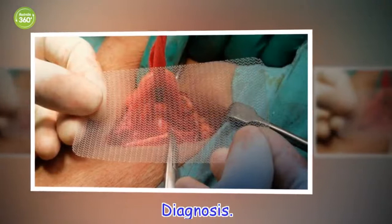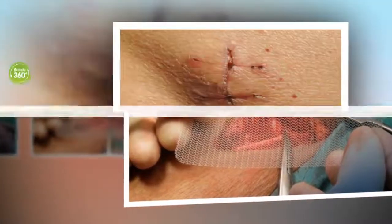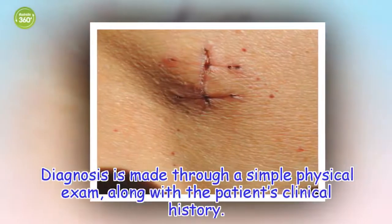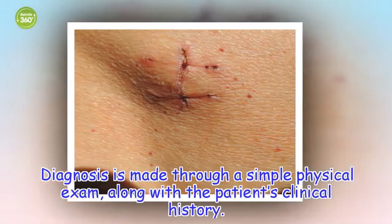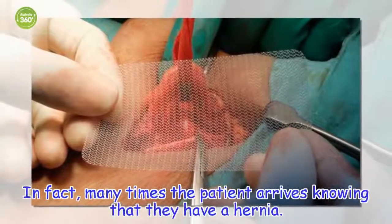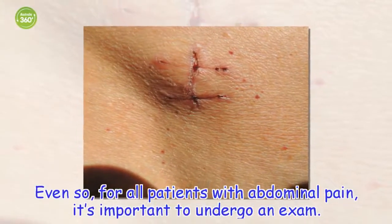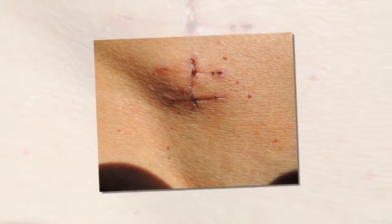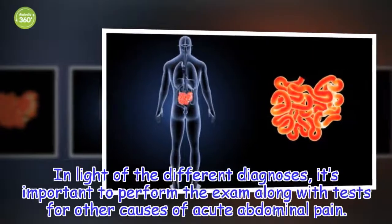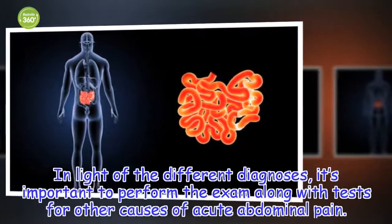Diagnosis. Diagnosis is made through a simple physical exam, along with the patient's clinical history. In fact, many times the patient arrives knowing that they have a hernia. Even so, for all patients with abdominal pain, it's important to undergo an exam. In light of the different diagnoses, it's important to perform the exam along with tests for other causes of acute abdominal pain.